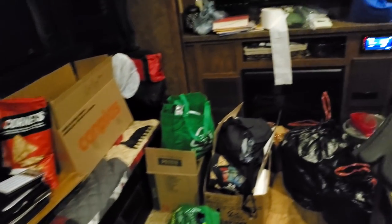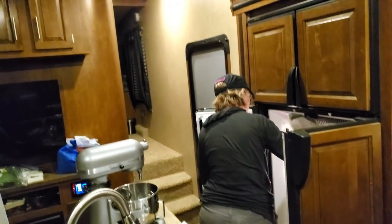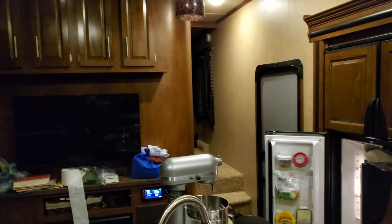We got some stuff to put away, but we are officially out of our house. We are officially campers for the next month or two. Hey, you better not be peeing in here. Puppies are here, they're excited. So we're gonna get some stuff put away, get the water heater turned on and have a shower and go to freaking bed.